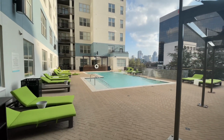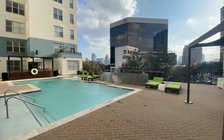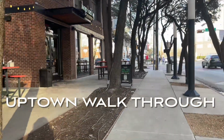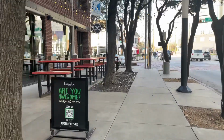So I really hope you guys liked these apartments that I selected to showcase today. We're about to do our walkthrough of the neighborhood. I know a lot of you, especially people relocating to Dallas, find this super helpful.